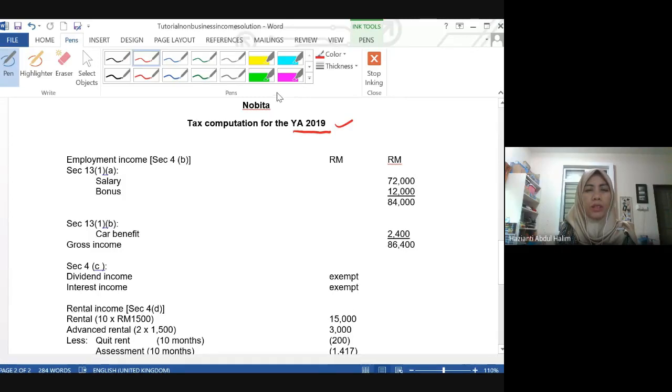Alright, so we start with, earlier the first question was only on employment income, but here we know we already have non-business income. So we have employment income, section 4B, and we start with section 31A. He has salary 72,000. This is very straightforward because the focus is on non-business income, not on employment income. So I directly give salary and bonus 12,000, 84,000, and then he gets car benefit 2,400.